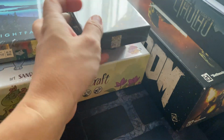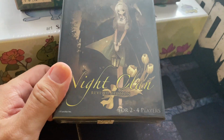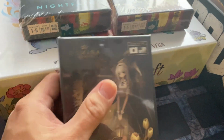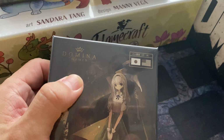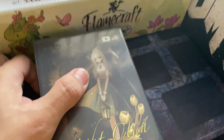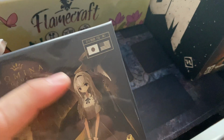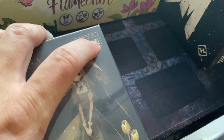And we have a rare game here which I got off Amazon. So this is Knight's Clan, the revised edition, published by the famous Japanese publisher Domina. Domina Games made many games, but most of them are not available in English, only in Japanese. You can tell when they have this logo here in multiple languages. So this is available in both English, as indicated by the American flag, US English, and Japanese.